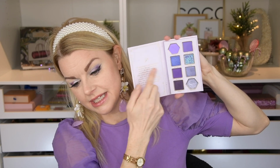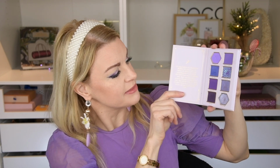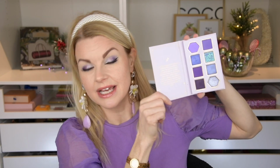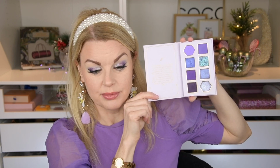It's almost leaning towards blue here, but you have very, very dark matte shades that are very pigmented and nice. But this one is very, very stiff. I believe these shimmers are not super great, and you have a pressed glitter here. It is a good palette when it comes to the mattes, but I don't use it that much either. I don't know what to say. It's not the palette I reach for. Let me put it like that.